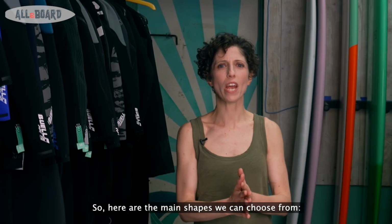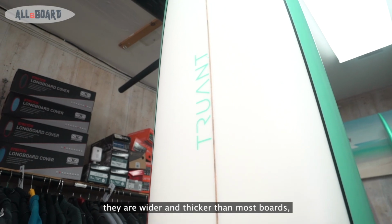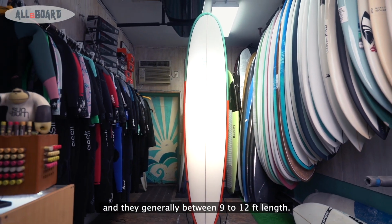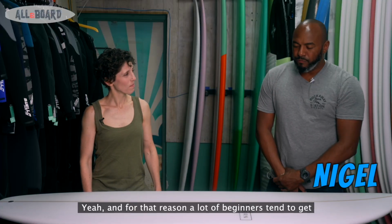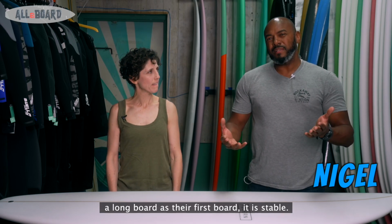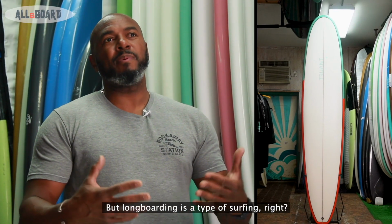So here are the main shapes that we can choose from. First, we have the longboard. Longboards will have higher volume, they are wider and thicker than most boards, and they generally run between 9 to 12 feet in length. And for that reason, a lot of beginners tend to get a longboard as their first board. It is stable, but longboarding is a type of surfing, right?